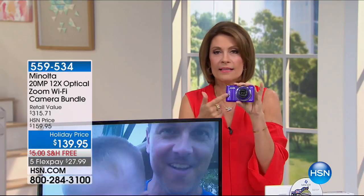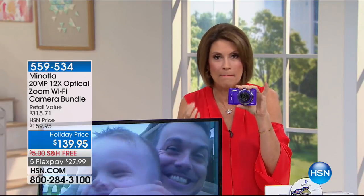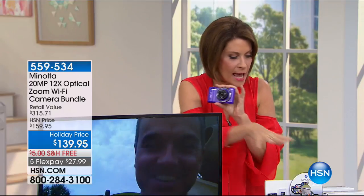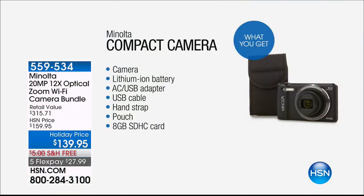You're gonna love the fact that this is Minolta, one of the biggest names when it comes to cameras, one of the biggest names when it comes to making those great lenses that capture those images. And we're gonna give you everything you need right down here. We have everything, including your strap, we have your pouch, and we're also gonna give you some goodies, for example, 8 gigabyte memory card right off the bat, and your Photo Expressions Essentials software download voucher.